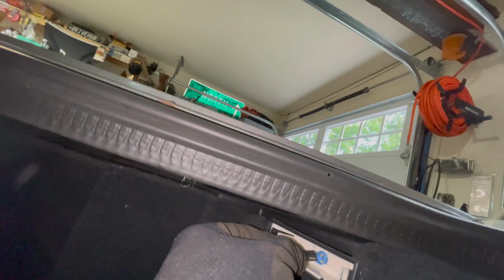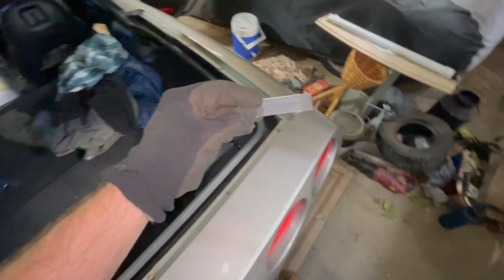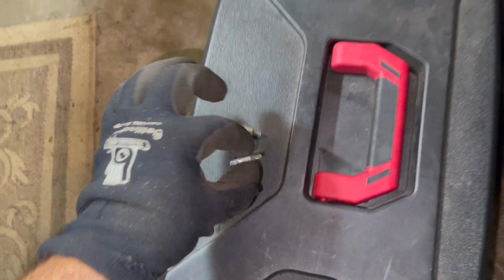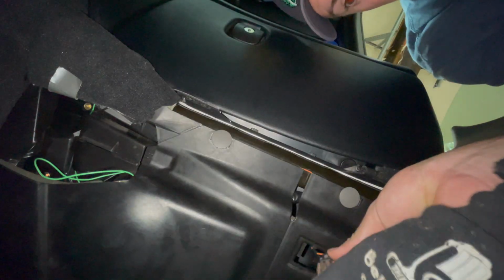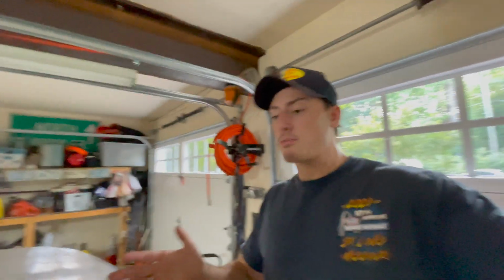Now this one goes in the back here. Put it in like so. And there it is. Now I am gonna wait to put on this cover until we make sure that the lights are in the correct orientation to work. Now we can grab one of the dual LEDs into our footwell here, and we just plug it in like so.